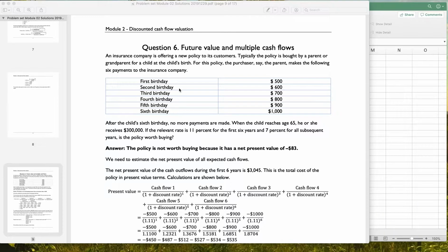Question 6 from Module 2, and it's an interesting question. You can get a policy where the grandparents or parents of a child want to make the following 6 payments to some insurance company. On each birthday, they deposit a different amount of money until the kid turns 6, and then at the age of 65, the child receives $300,000.